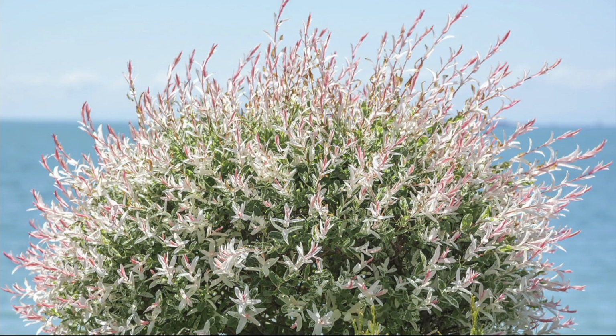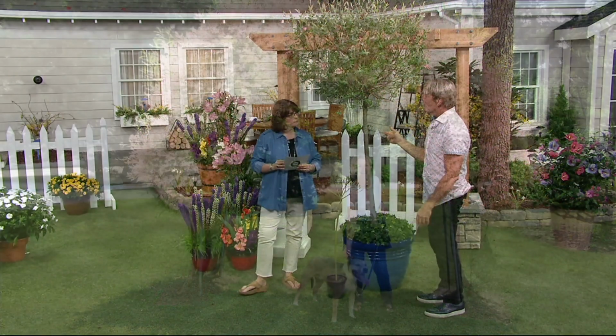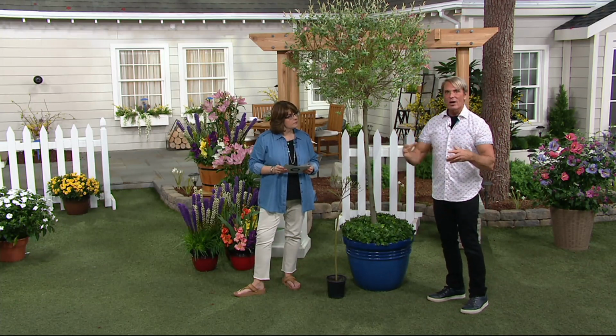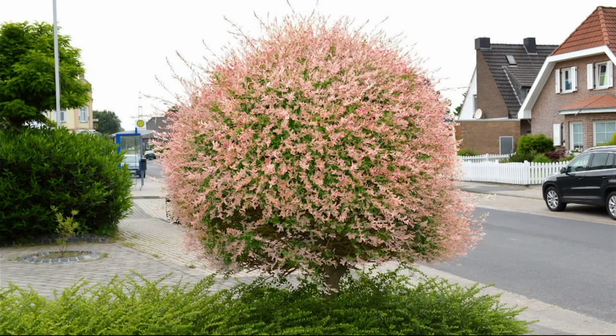And then real quickly, is this hardy in all parts of the country? It needs a frost. But if it doesn't get a frost, it will still live a few years. But it does need a frost. Cold hardy, like willows. If there are willows in your neighborhood, this one will grow there. It's just a fancy pants version. Dappled pink willow. Love it.